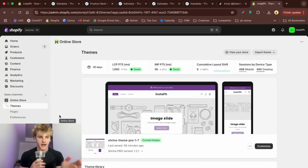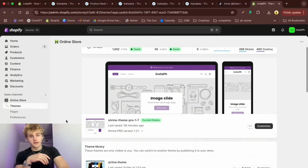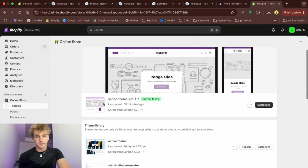You're going to create your Shopify account and sign up, whatever. And then you can do one of these three things. You can use the native Dawn theme, which is a very common dropshipping theme. You can buy the Shrine theme, or you can get the cracked version of it. I'm not going to talk about that because it's illegal.